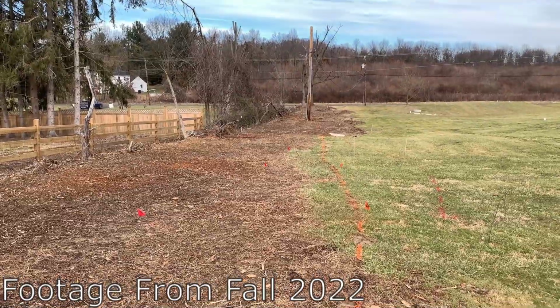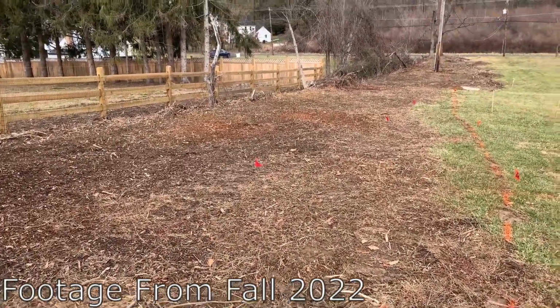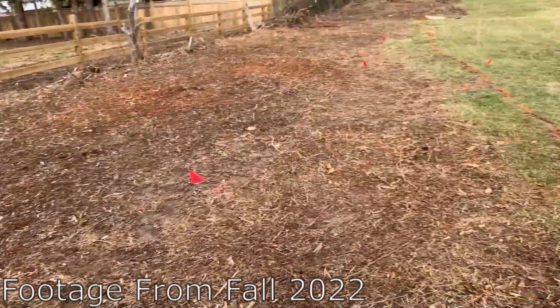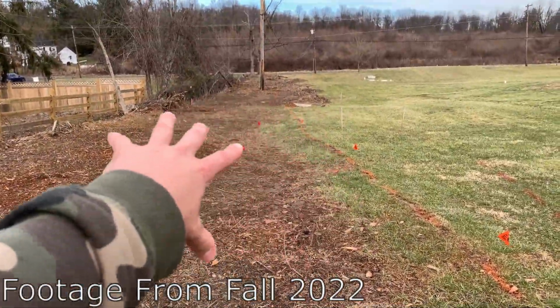So everything's cleared out. I've been raking and burning the rest of the wood chips and whatever's on the ground. So you can see I got this entire area raked.